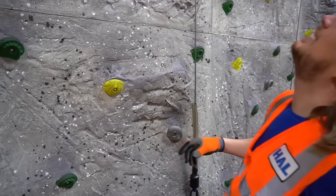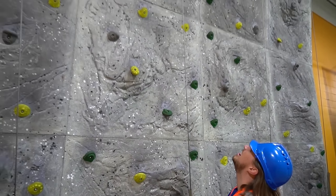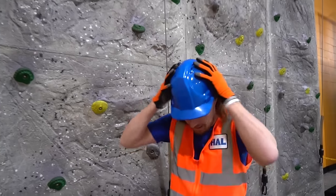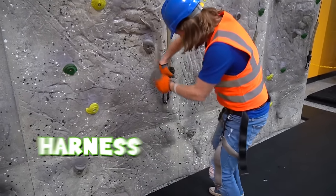So let's see. We got to get all the way up there. That's a lot. Oh, handyman has got a plan. Oh, check it out. I've even got my harness on. I'm ready to go. Look at this.